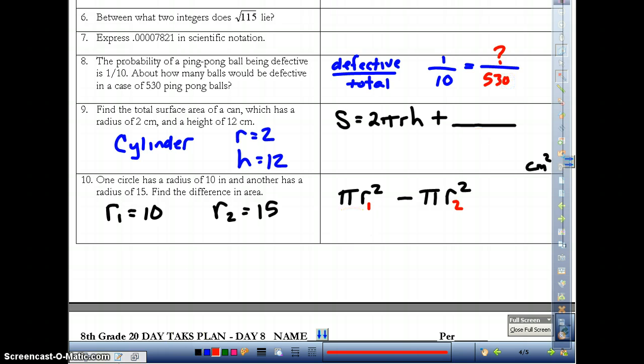Number 9, find the total surface area of a can. Cans are cylinders, which has a radius of 2 and a height of 12. I've started the formula for you. I know you guys can finish it. And number 10, one circle has a radius of 10 inches and another circle has a radius of 15. Find the difference in the areas. Pretty easy.